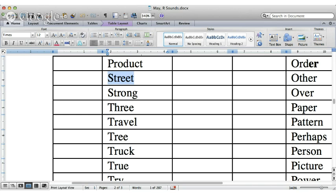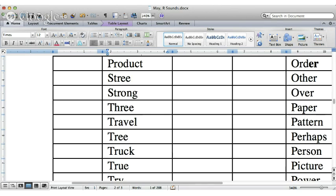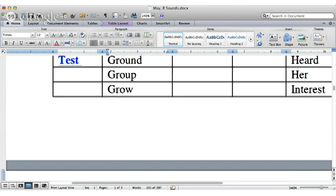Street. Excellent. Again. Street. Good, good. Now let me give you another one. Serious. Good. So that's actually "serious", but your R sound was perfect. Good. Okay. And finally, let's do this one.